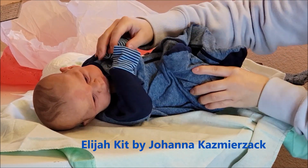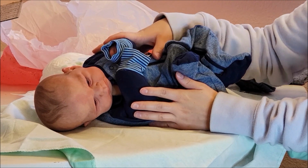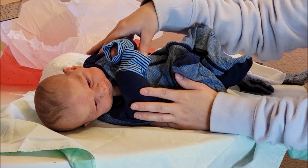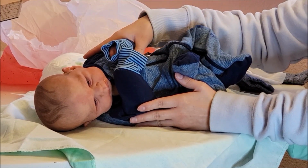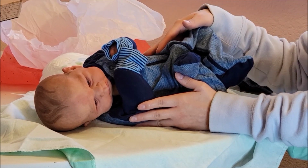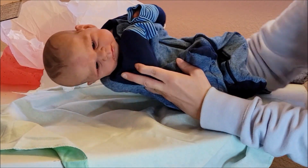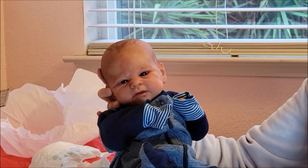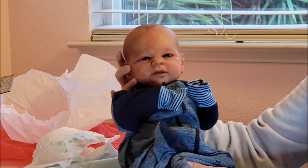I really, really wanted this kit when I saw him. I was telling my mom I was going to ask this other artist, the one that actually just made my wee patient's little baby. I was going to ask her if she could make him, but he's sold out. And then when I saw him on Reborns.com, I just had to buy him at 5 in the morning, impulse buy. Oh my goodness, he's so cute. Glad that I did.